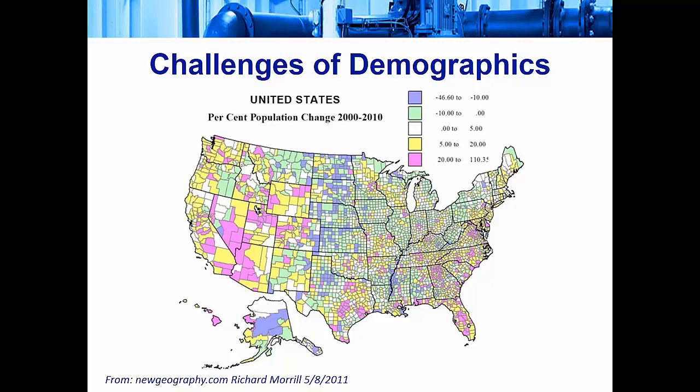So demographics, in popular culture and standard media, is often broken down to things such as population increase or decline, and then racial, religion, ethnic breakdown of populations, where people are moving to, where people are moving from. I'm going to cover some of the things that have a relatively large impact on utility operations, and really the first, and what I think is the largest impact, is going to be: is your population growing or declining?